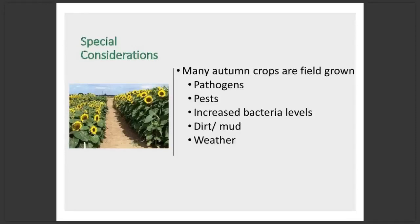But be aware that some defects that occur before the flowers are harvested sometimes don't show up until after the stems have been stored. And also be aware of the weather conditions that were occurring at harvest. Wet weather can cause certain defects to appear later on.